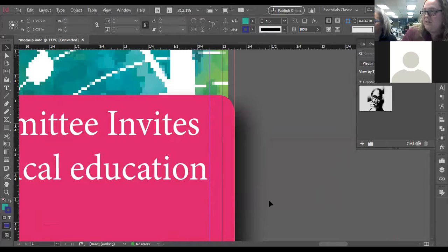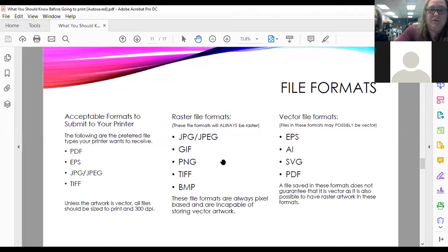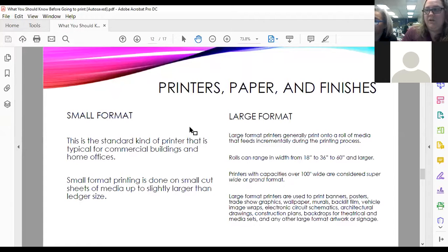So that is bleed and safety margins. Now file format. Now we're going to go back to the PDF. So we went over the file formats. Next, we're going to go into one more. A lot of this we're going to go through pretty quickly. Different types of printers.